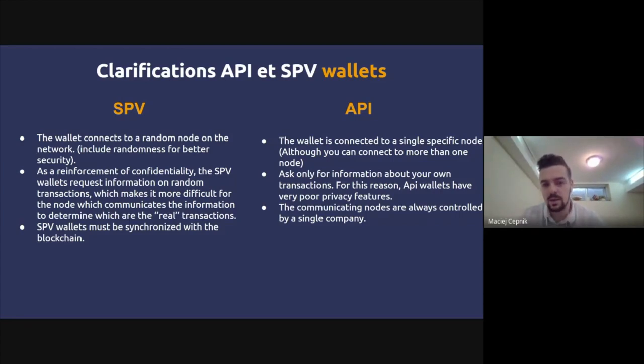and independent. Is the API method to connect your wallet to the network a bad thing in itself? No, because you can always use an API connecting to your own Bitcoin full node, your own server that is going to be communicating with the Bitcoin network.